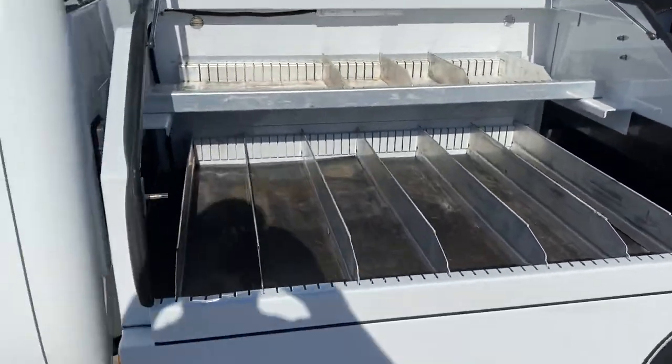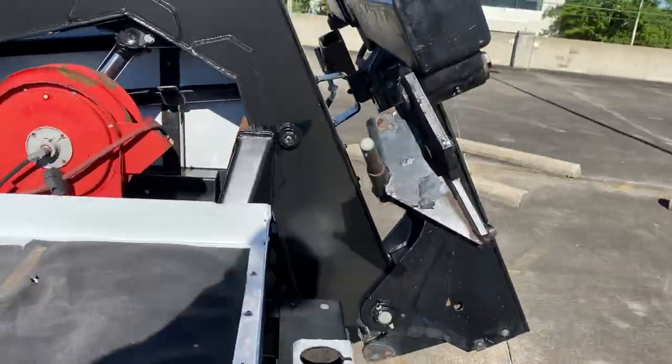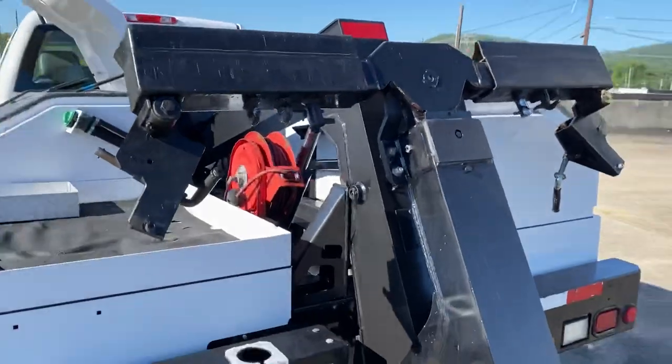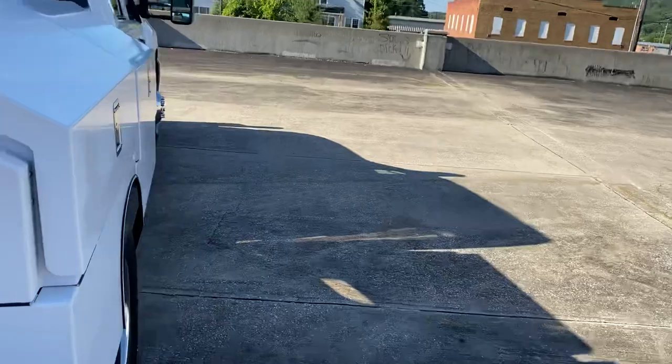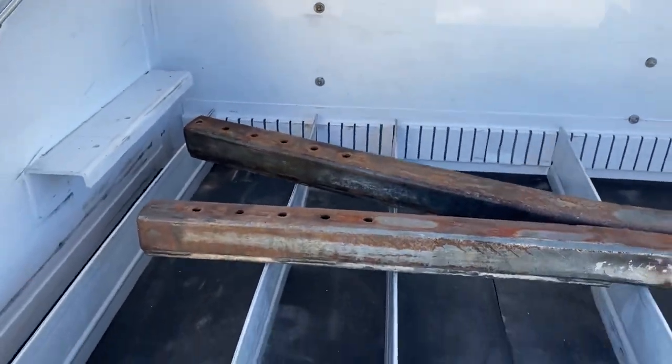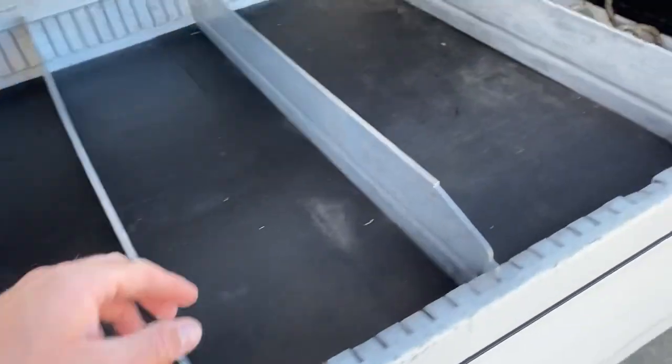I haven't seen a bed like this. This is a pretty cool little wrecker bed. It's got a small air compressor over in one of the other compartments. Show that to you in just a minute. Little lift arms. The compressor's under there.